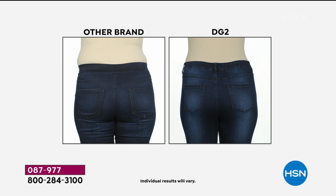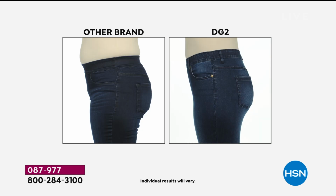You create your own muffin spill. It feels so uncomfortable. Look at how we slim it out through the generosity of the waist measurements, but also because FLEXstretch is so incredibly forgiving with 5% power spandex. Oh, yeah. I mean, let's face it. You want to look like the other brand? Okay. But I'm going to go for looking like DG2. That looks like a good 20 pounds off the body, and that is just where I need it.